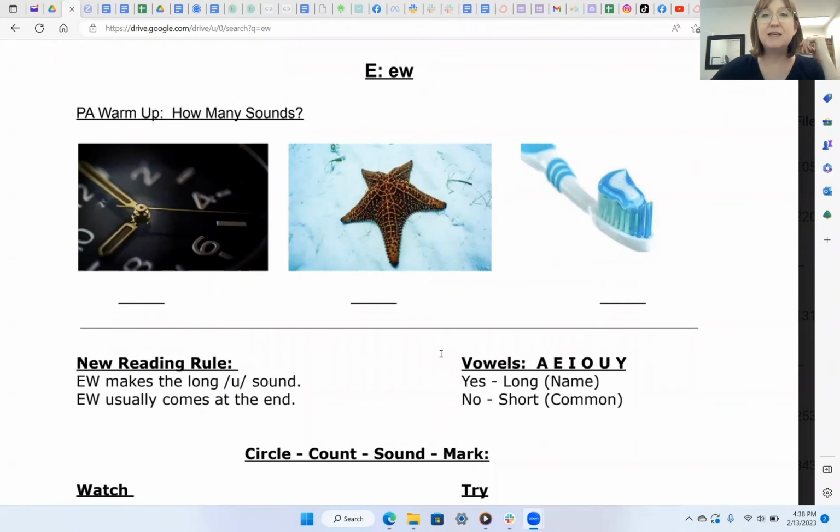Okay, how many sounds in, I want to do beach. How many sounds in beach? Sounds in beach. Don't think about the letters. Just the sounds. Good, Amy. Good, Devana. Good, Joni. Beach has 3 sounds. B, E, ch. So the EA in beach is making 1 sound, and the CH in beach is making 1 sound. So it's B, E, ch.